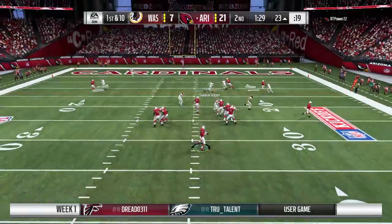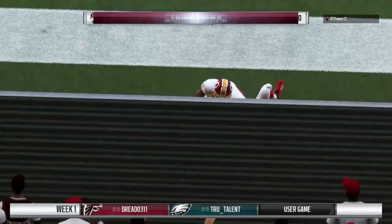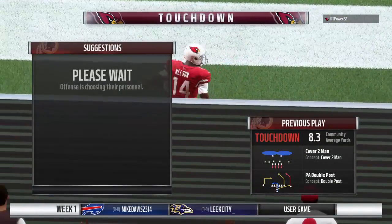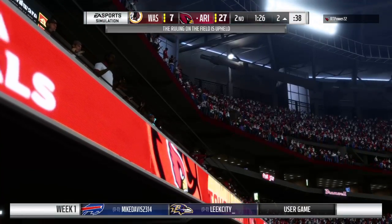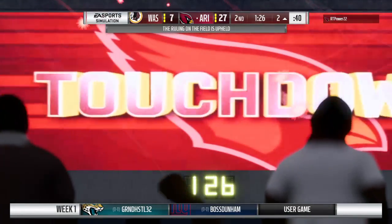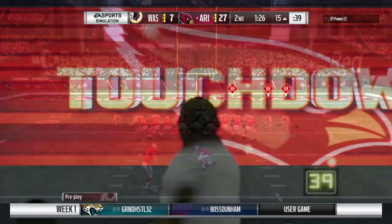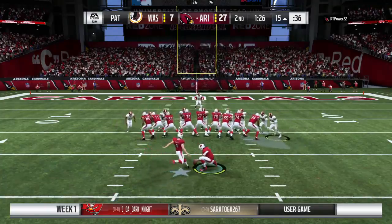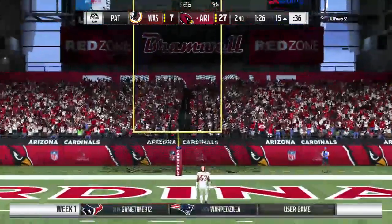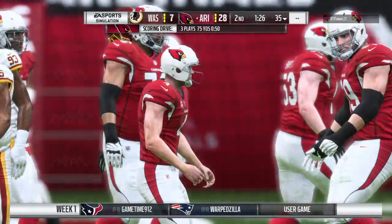On 1st down, it's Rosen. He's going to go up top for the end zone. And that is caught. Touchdown, Cardinals. J.J. Nelson, 23 yards for the touchdown. And the Cardinals will extend their lead. Extra point try now for Dawson. Dawson tacks on the point after. And the lead now to 3 touchdowns at 21.